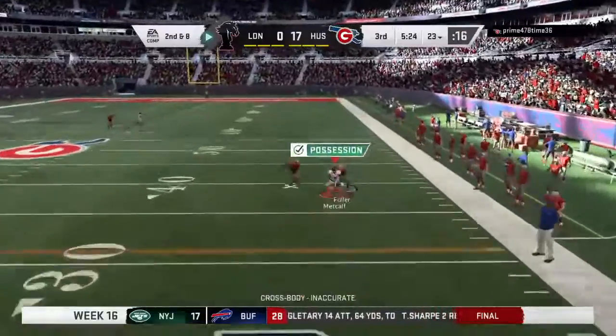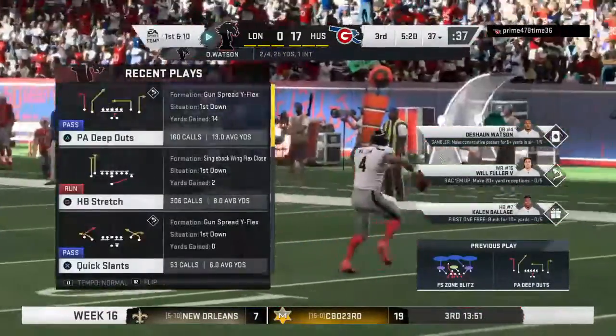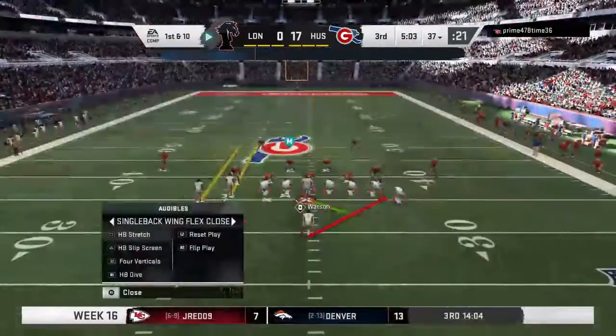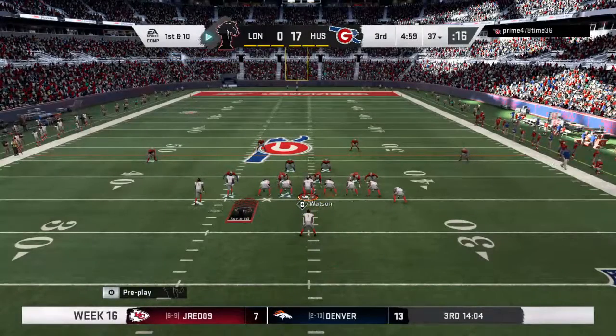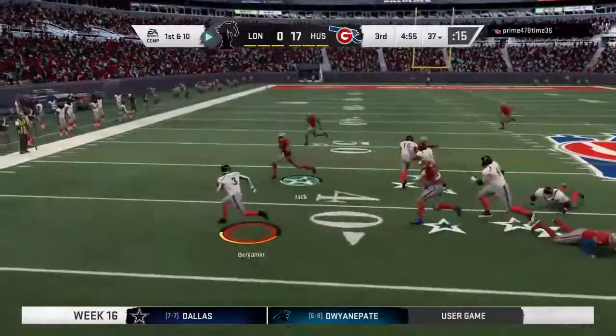Flushed out right. That's complete to DK Metcalf. Give him 14 on that one and a first down. Looked like the defense put pretty good pressure on him, but he's able to flush out to his right to try and evade people. On the run, had to get on his horse. Still accurately throws a nice pass for a first down.